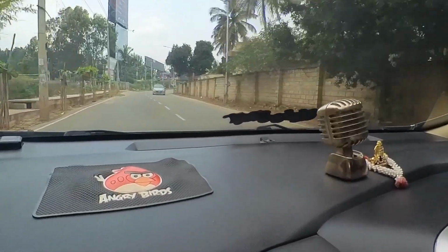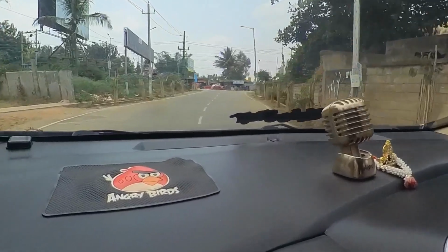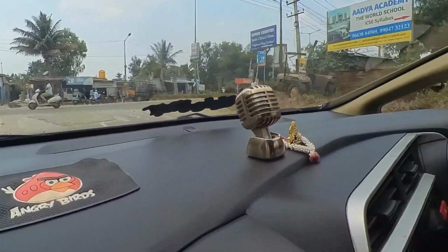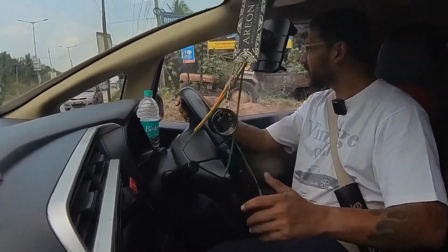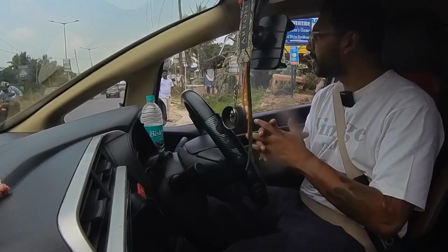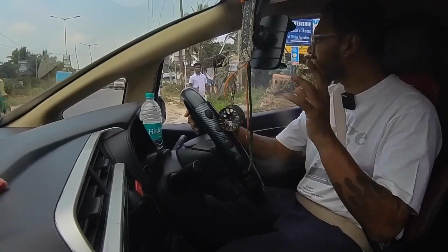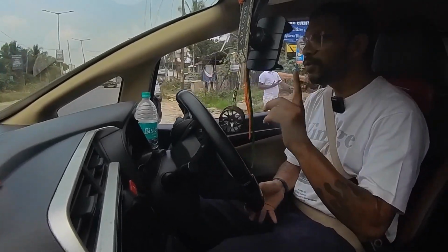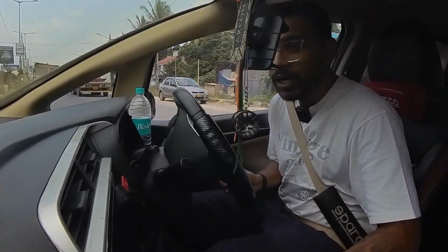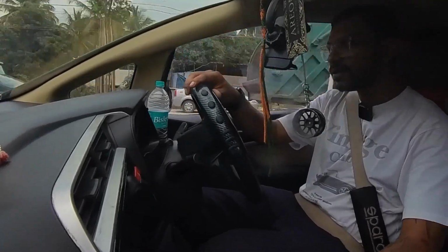In terms of its suspension, this car is running a completely stock setup from the factory, and I think that makes sense if you want a car which is predominantly going to be driven in the city and on bad roads on the highway. Then there are really very few reasons why you should go from a stock setup to a custom or stiffer setup, which doesn't make sense.